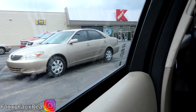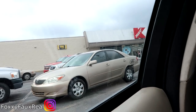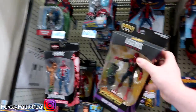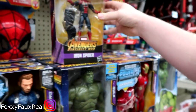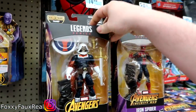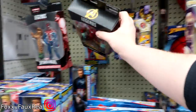Guys, shout out to IE Hunters. In one of his last videos, he found the Infinity War wave at Kmart. We are gonna go try our luck now. Oh, there it is. My bad. Well, they do have Spidey. Look at this. So they got Spidey here, and they got Taskmaster down here. So we found some of them at least. And then they have Iron Man.